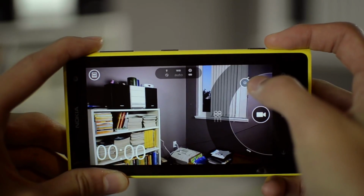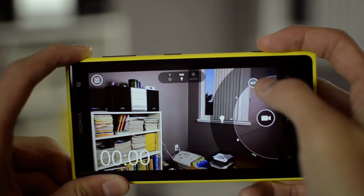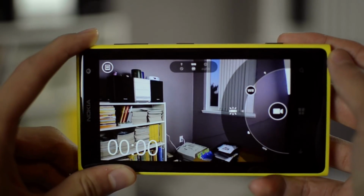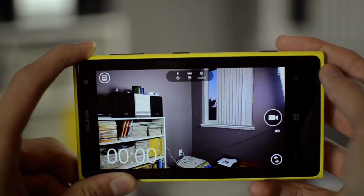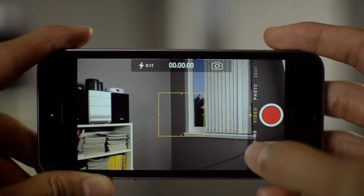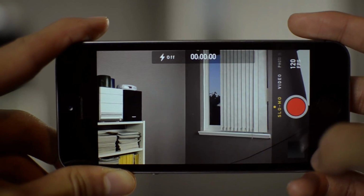In the video mode, you can also choose to manual focus. This is a really nice feature because autofocus doesn't always work very well in video mode. Same thing here, you can also adjust the white balance, and also you can turn on or off the LED flash beside the camera.